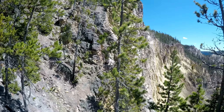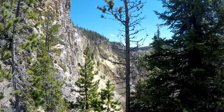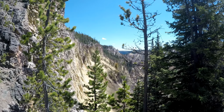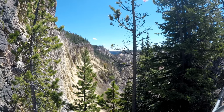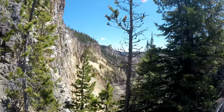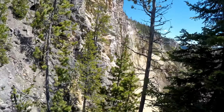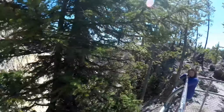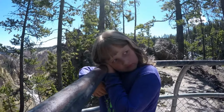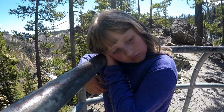On our way back up, notice, I don't know if you can see it with the camera, but right dead center of the screen is another platform and trail to view it from the other side. Peyton's taking a nice rest. She's not too sure about this hiking business, is she?